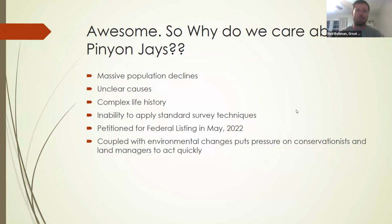But all of this coupled with environmental changes really puts pressure on land managers and conservationists to act quickly to figure out what's going on, because land management is happening in areas where pinyon jays live, and we don't really understand the relationship between these, and it's not always a consideration when landscape management is occurring. And so in order to more effectively guide this, we need to understand specifically how the birds are using these different habitat types.